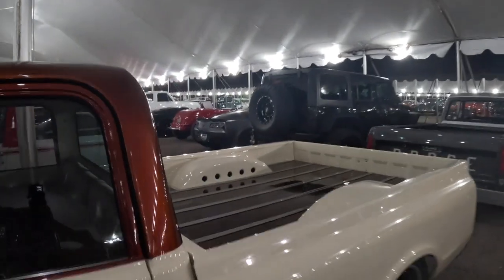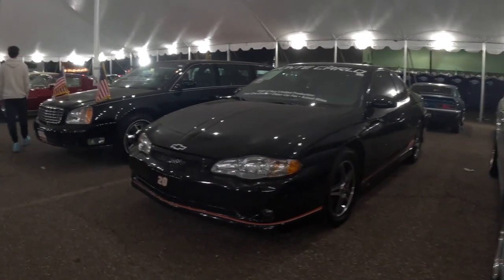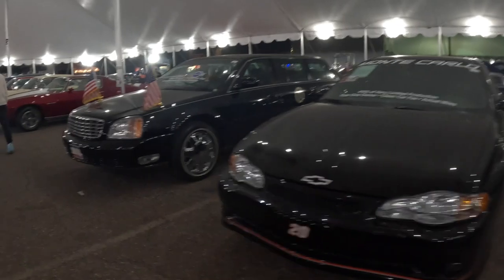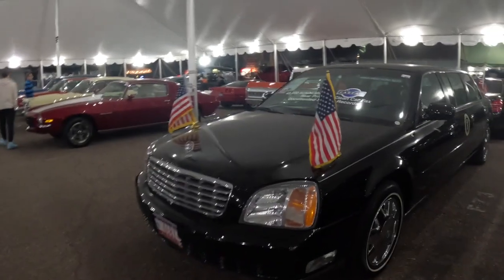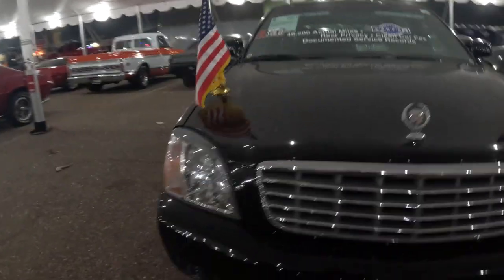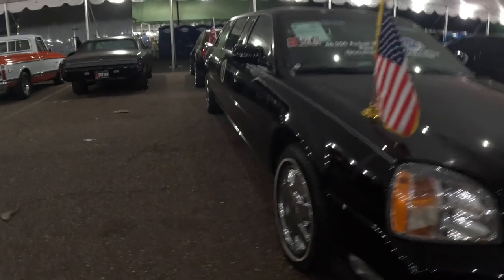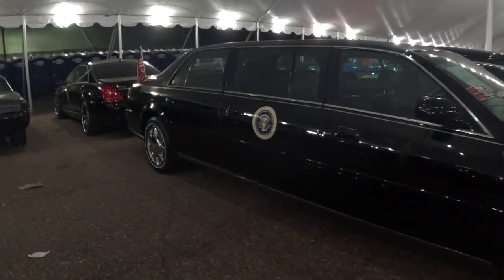The bed. Slight tint. Monte Carlo, everybody love these. Look at this, bro. President car. 48,000 miles on. Who was that president in '08?